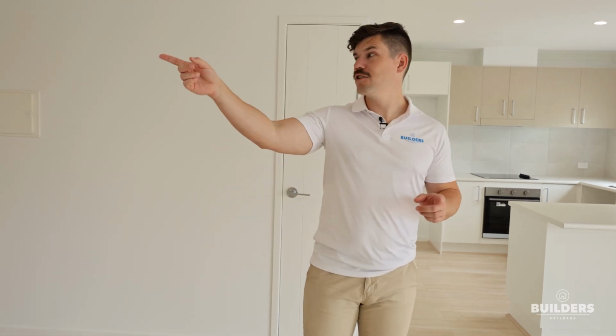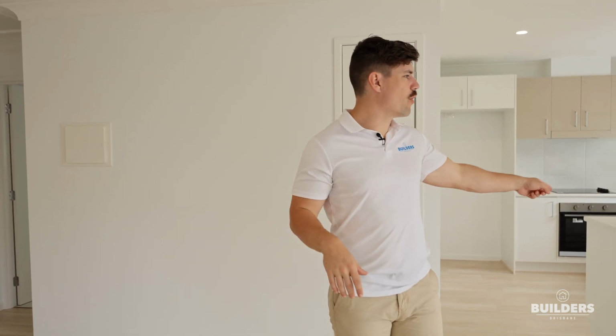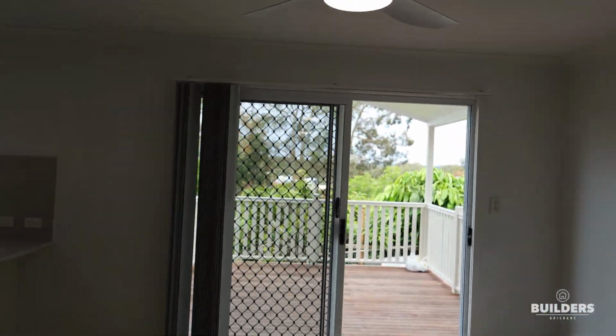The reality is this block from the back corner, it's about 1.7 or so meters above where I'm standing, and then down the bottom here it drops off about 2.5 meters. So you've got, say, 4.2 meters or so of fall across the block, and that's what we had to work with in a very small footprint. You're talking potentially about 12 meters or so. And so, you know, that's a massive drop to contend with.